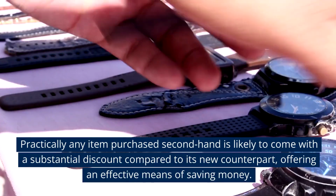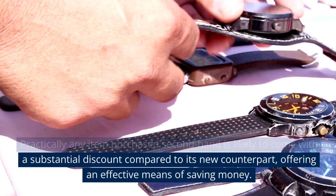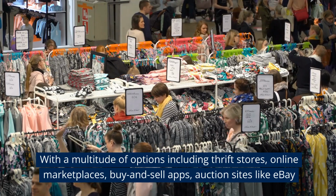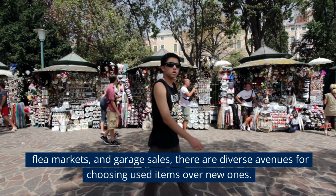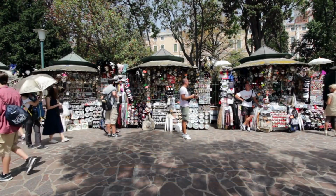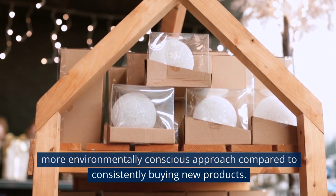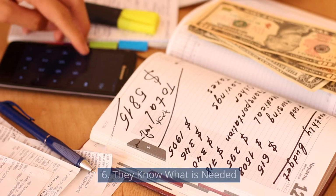Practically any item purchased secondhand is likely to come with a substantial discount compared to its new counterpart, offering an effective means of saving money. With a multitude of options including thrift stores, online marketplaces, buy and sell apps, auction sites like eBay, flea markets, and garage sales, there are diverse avenues for choosing used items over new ones. This not only results in lower expenses, but also aligns with a more environmentally conscious approach compared to consistently buying new products.